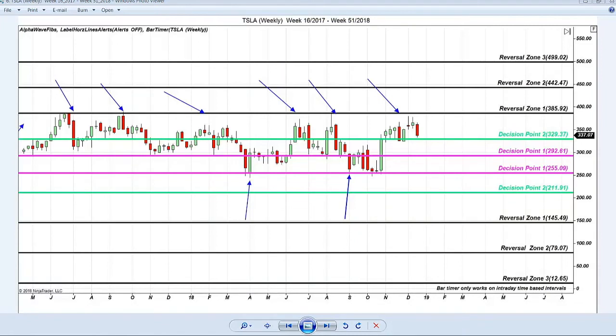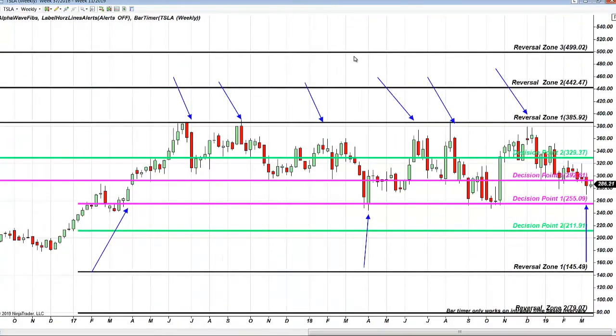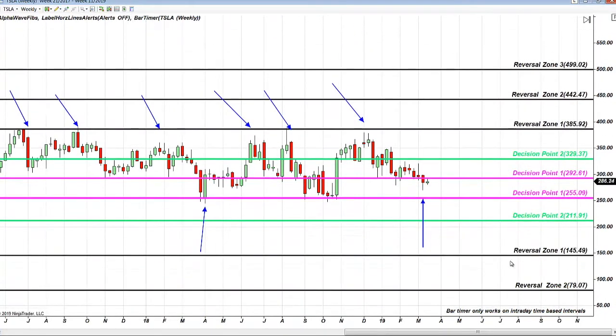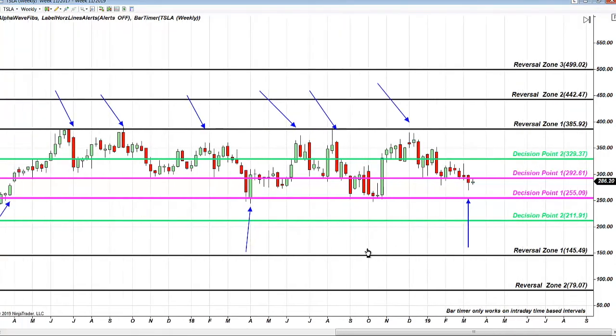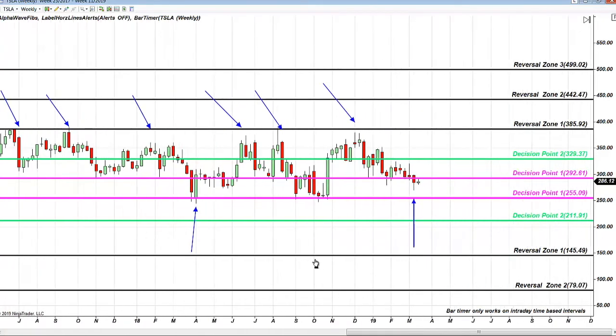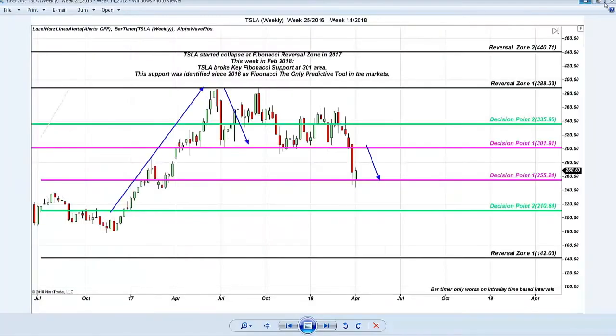And this is Tesla now, this morning. Exact same level. To the tick on Tesla, identified years in advance. 255 lifeline on Tesla. And that's S&P this morning. To the tick.